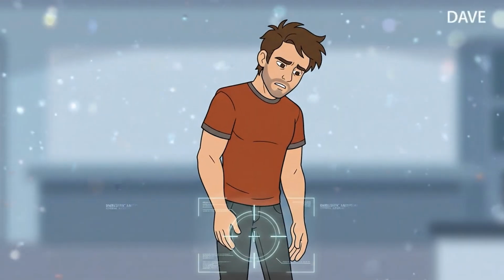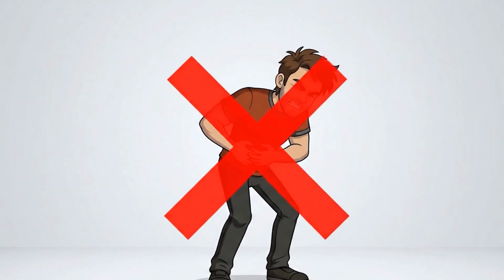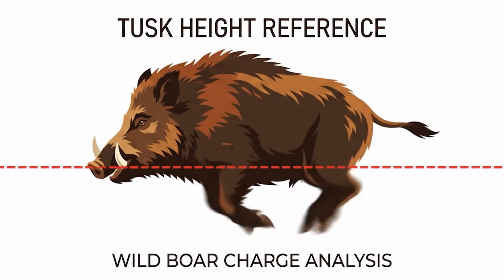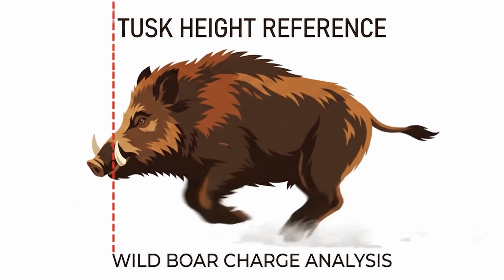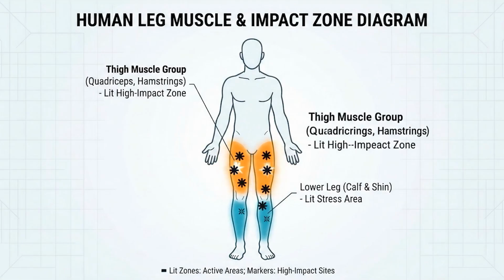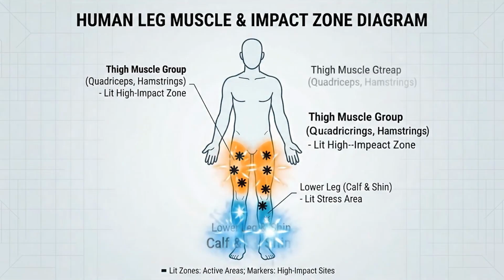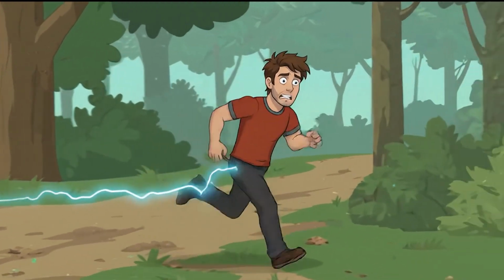The answer is lower than you think, and it's not an accident. Dave braces for a hit to the stomach. Centered. Heroic. Wrong again. A charging boar stands about 90 centimeters at the shoulder. Its tusks ride at one exact height. On a standing adult, that line lands at the thighs, the groin, the back of the legs. This is why goring wounds cluster on the lower body. It's just geometry. And the first hit usually comes from behind.